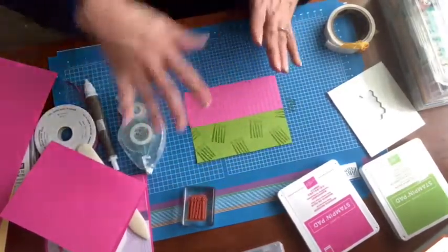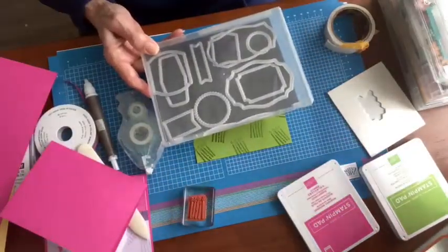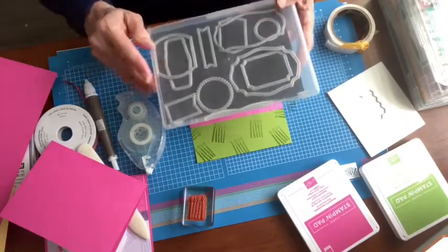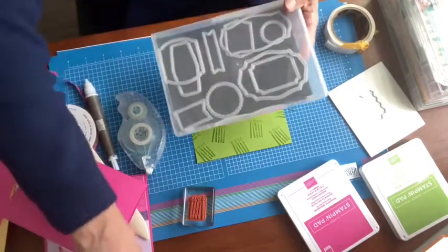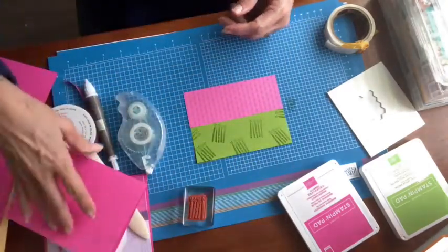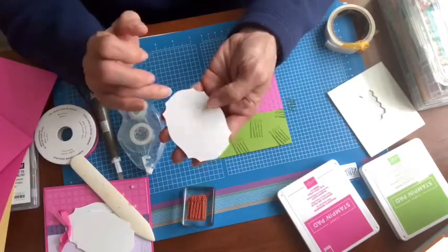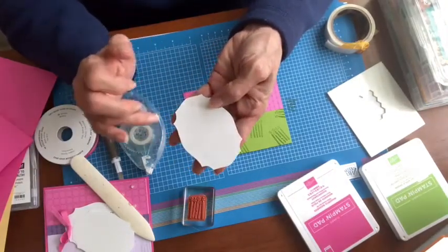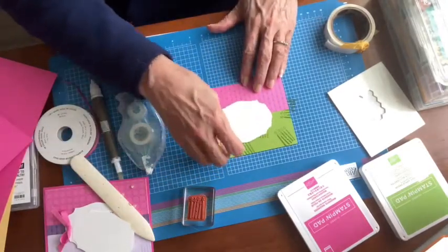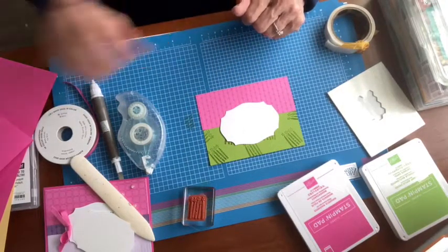But I am using that really large label. I love these Tasteful Labels. This is a set of 10 dies, and it has a great stamp set to go with it, but honestly, if you get just the dies, they're phenomenal if you're not keen on the stamp set, because they're labels, they're frames, they're things that you can work with. And here is my frame. They also have just a very delicate little beveled edge. So it just adds a little bit of interest.